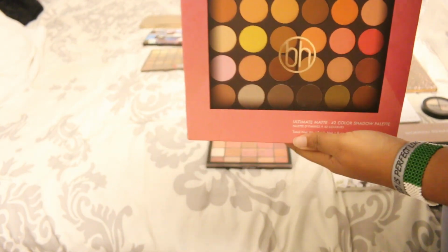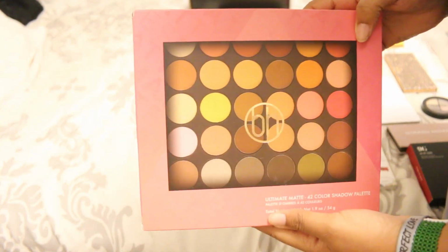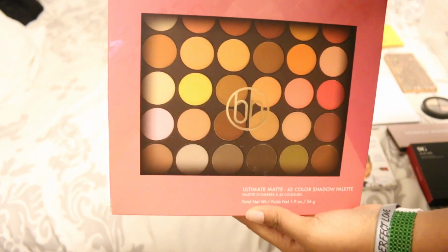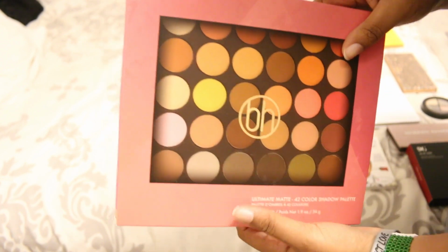This BH Cosmetics 42 Pan Eyeshadow Palette is all mattes, but I've never used it. I don't plan on using it, so I might as well go ahead and declutter it.